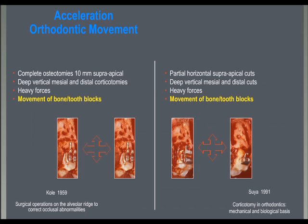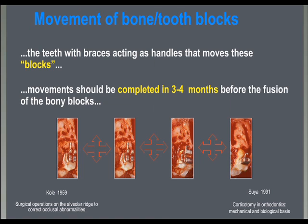Among the many authors that have proposed and published about corticotomies, Cole in 1959 and Suya in 1991 described similar surgeries where deep vertical mesial and distal cuts associated with complete or partial osteotomies were produced with the idea to create single blocks of bone and teeth. These blocks were to be moved using braces as handles. Movements were to be achieved rapidly, in 3-4 months, before the fusion of the bony blocks.